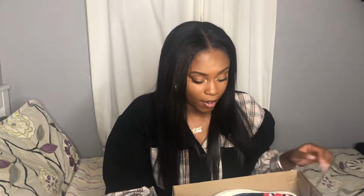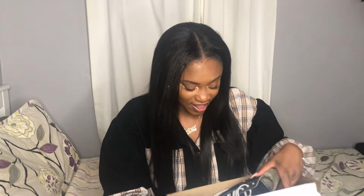So to start, we're going to start with these shoes because I already showed them in one of my vlogs or videos last year. This was the first shoe I bought, I think, for the year. They're so messy that I can't even show you guys. They need to be cleaned. I kind of made them my everyday shoes when I want to just throw something on.